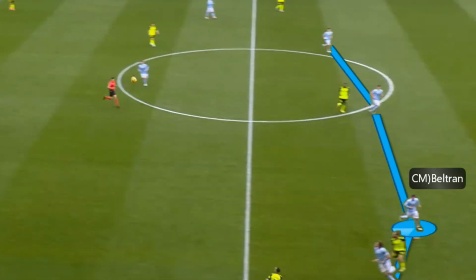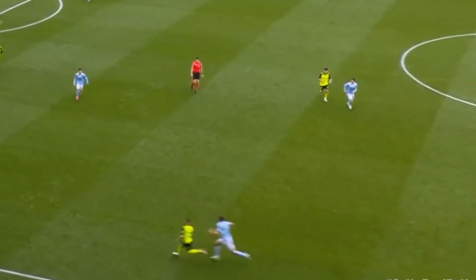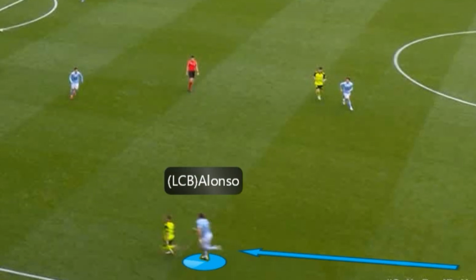And we can see here against Betis how the central midfielder Beltran is in the back line, allowing Marcos Alonso to cover behind the wing-back. And here where Alonso is pressing the winger in the opposition's half, preventing him from turning.